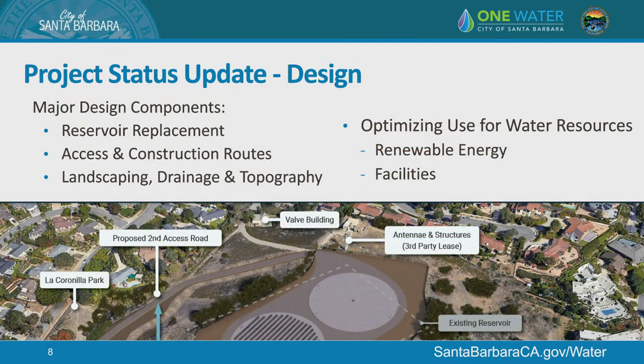Some of the design components they'll be helping us with are, first and foremost, the replacement of the reservoir, but they'll also be looking at improved access to the site, construction routes in and around the neighborhood, better landscaping, new drainage systems, and improving the topography of the site to work better for us. And then also just looking to the future, how we can optimize the site for, whether it be renewable energy or some facilities that could help out water resources.